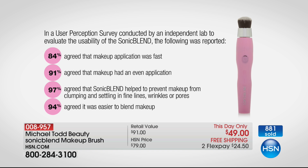91% agreed that makeup had a more even application. 97% agreed that it helped to prevent makeup from clumping and sitting into fine lines and wrinkles and pores. That, to me, is huge. Almost 100% of people said it wasn't now in their fine lines and their wrinkles and their pores, and that's what we want. And 94% agreed it was easier to blend makeup.